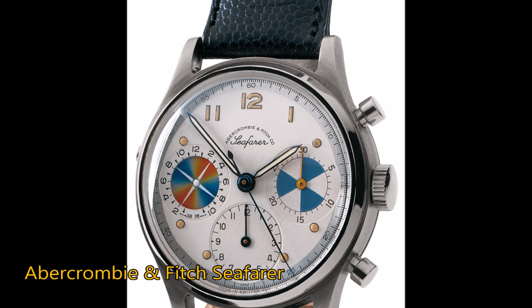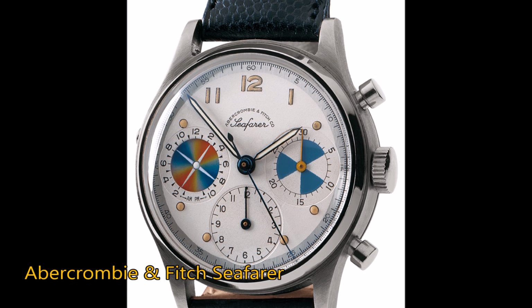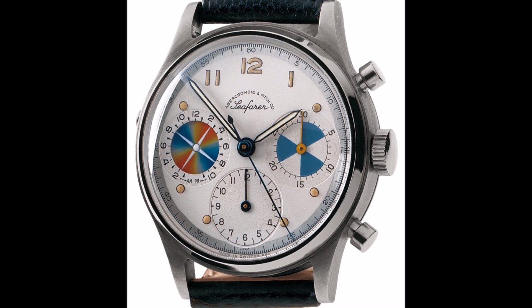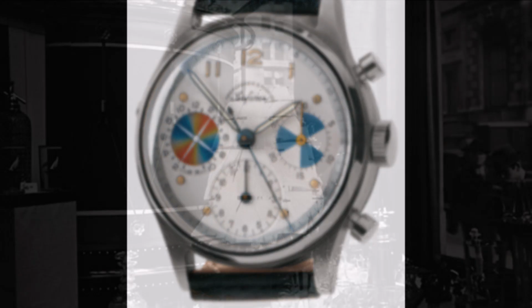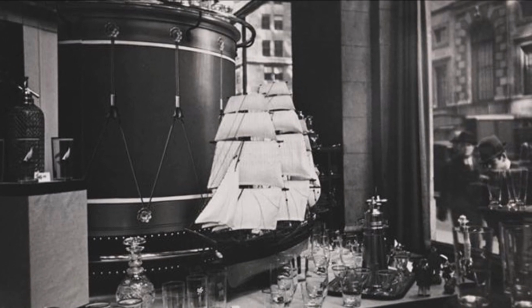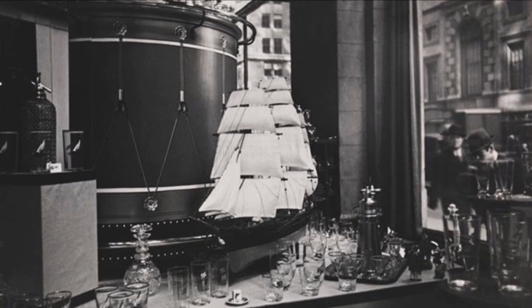At 7 we have the Abercrombie & Fitch Seafarer. You may not have heard about this vintage watch before, but it was sold by Abercrombie & Fitch from the 1950s through to the 1970s. Back in the 1930s, Abercrombie & Fitch was a very different company to the one it is today. They had their flagship store in New York's Madison Avenue, and they sold high-class goods for the adventurer.